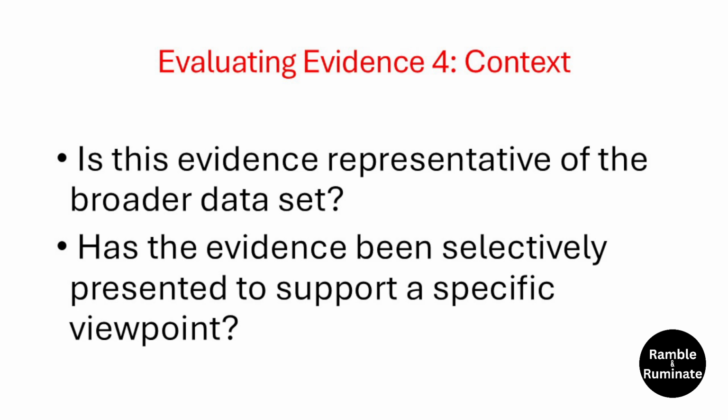Evidence should be evaluated within its broader context. Cherry-picking data or taking evidence out of context can misrepresent the situation and lead to false conclusions. To avoid this, consider the entirety of the available information and whether opposing evidence has actually been acknowledged. Some questions we might ask are, is this evidence representative of the broader data set? Has the evidence been selectively presented to support a specific viewpoint?